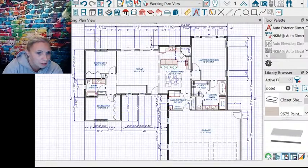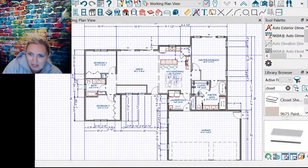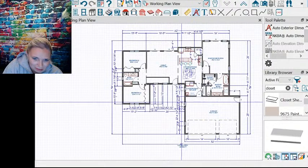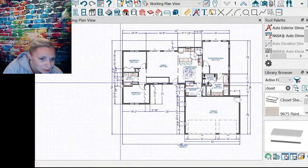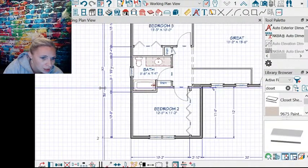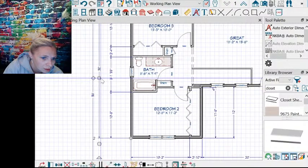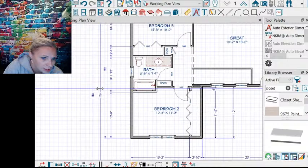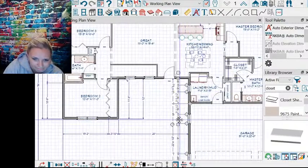So now I'm going to go back around here real quick and just delete all those window dimension lines, because at this point in the design phase, that's not as important. I like it to look right, but the client doesn't need to see 27 different dimensions there. And I'm just cleaning that up a tiny bit.